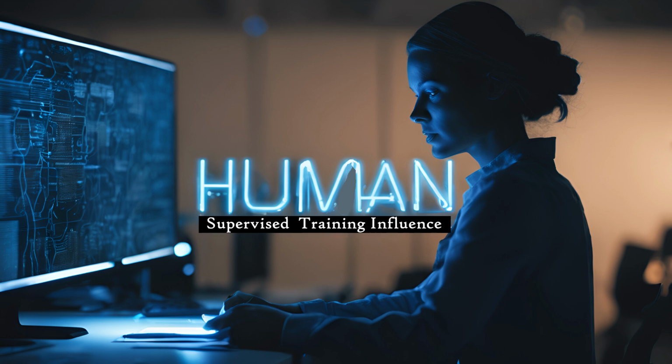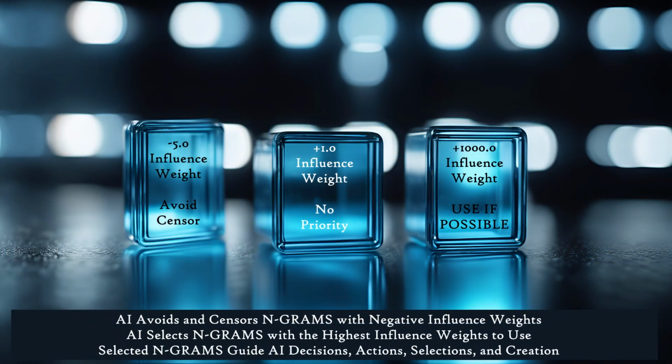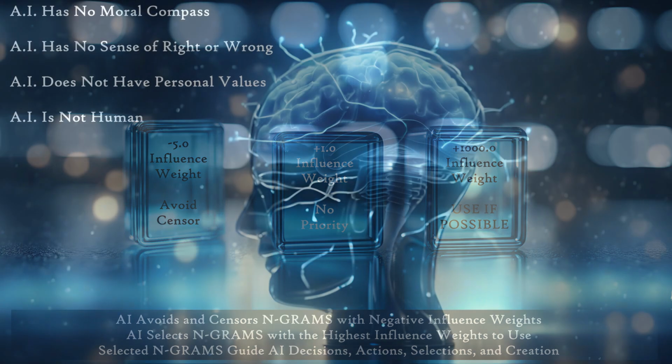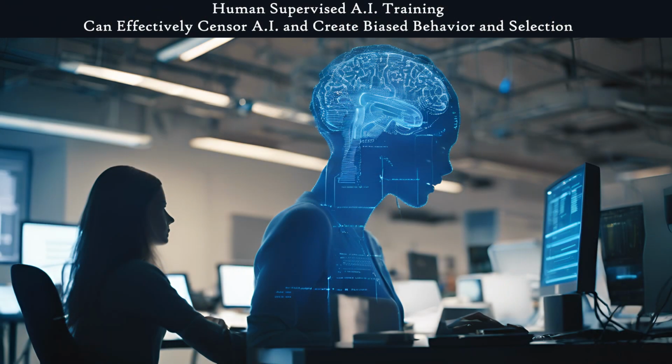Engrams, however, can be modified to have much higher or lower importance by humans during what's called human supervised training of artificial intelligence. They may selectively control what data the AI sees. And by human supervised training, manually, they may assign further influence weights to amplify or multiply the importance of any given engram, making some engrams much more important than other engrams, which effectively censors the AI and shapes its moral compass and influences its biases, its decisions, actions, and prioritizations. It will influence the AI's data selection, what data it uses and what data it censors. And it will influence its directives and goals, what it should and should not do at any given time.